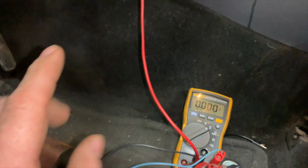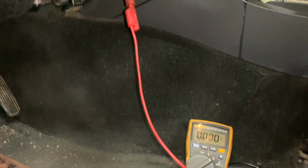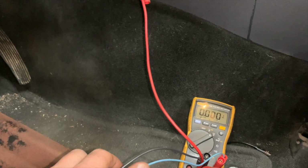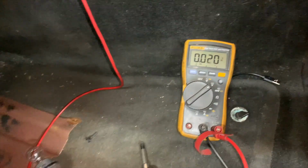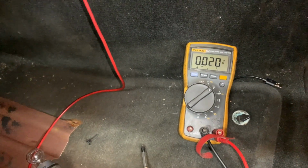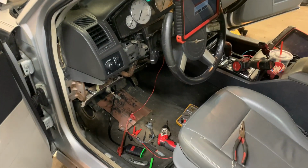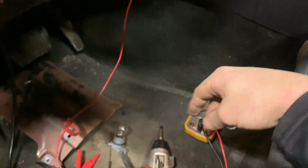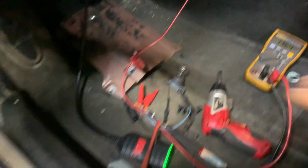Nine. And we lost voltage on that wire. What just happened? That's very weird. Did I blow a fuse? Something's weird. Okay, false alarm. I just wasn't connected very well. I had to figure out what was going on. Sometimes these piercing probes don't make good contact.